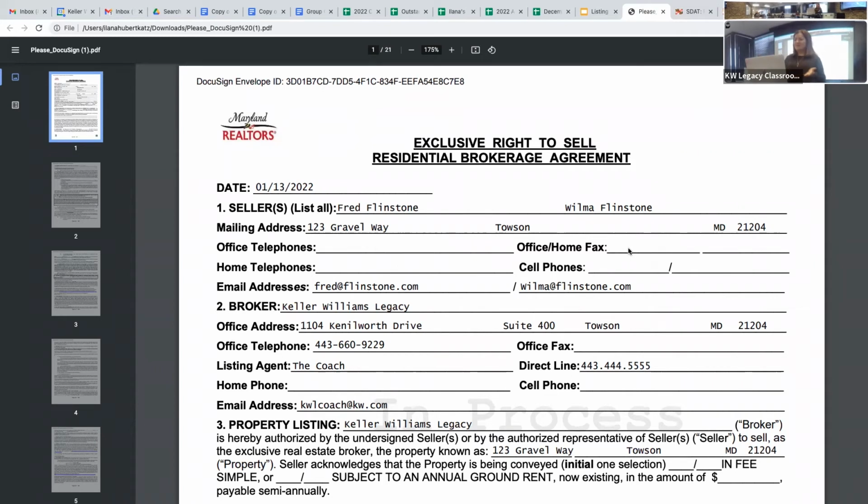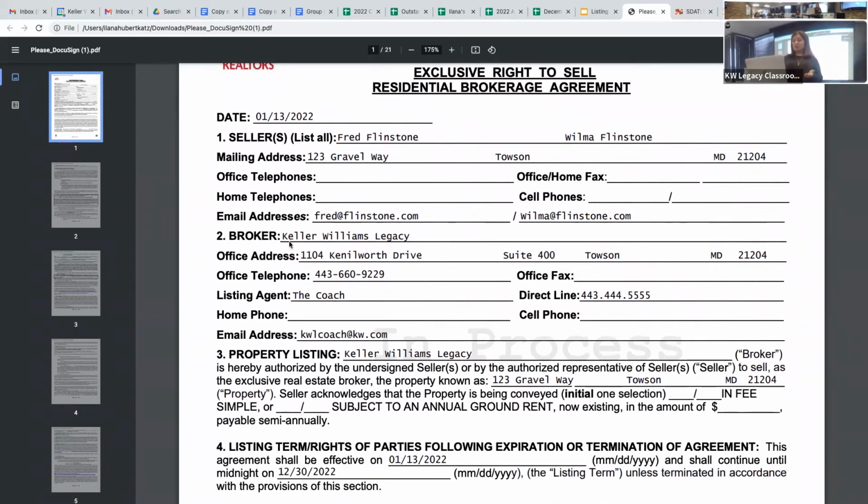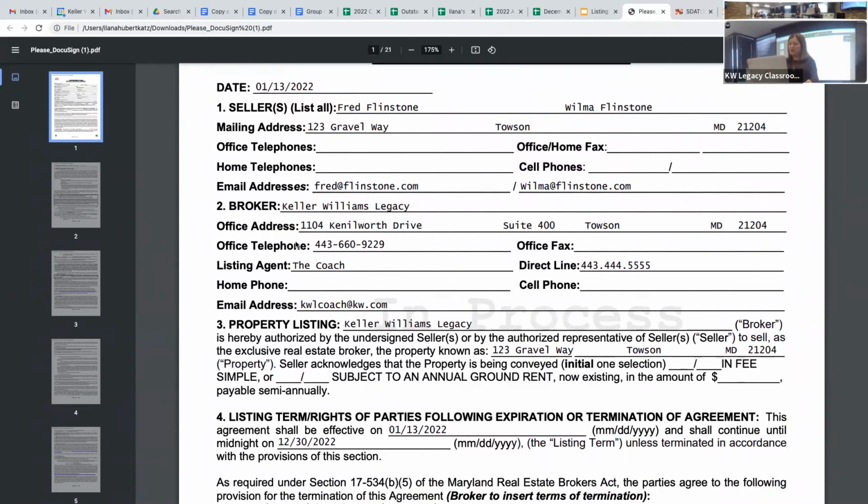Okay. Email address, you will need to get the email address of both parties if there's 2 people selling, because you're going to need to send this to them for signature in different email accounts. Broker. We are Keller. So for us, I know we have some guests on here. This is your brokerage name. So we are Keller Williams Legacy. Okay, not KW, not KWL. Full name. Office address. Our address. Office telephone number. These are required.